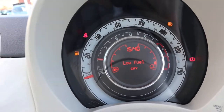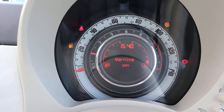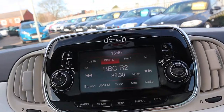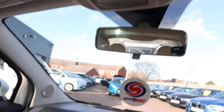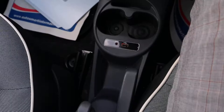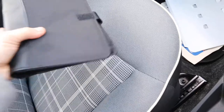So, let's have a look at the mileage then. Have a look in a minute, as soon as I work out how to get it on. There we go, 27,406. You've got your media interface just there, including your Bluetooth phone. And this gorgeous sunroof comes complete with a blind as well. Have a better look at that when we get outside. 500 logo. USB and auxiliary ports. And then you've got your owner's manual pack as well.